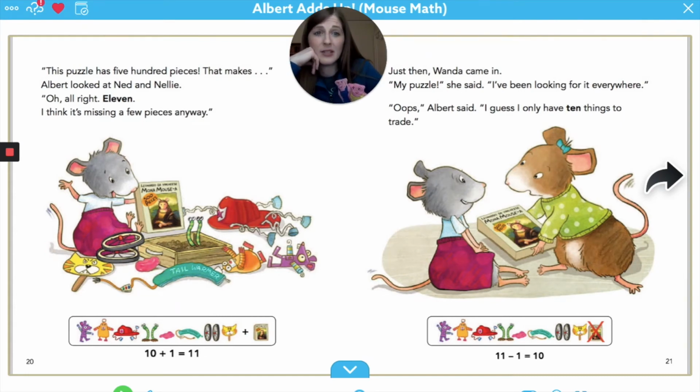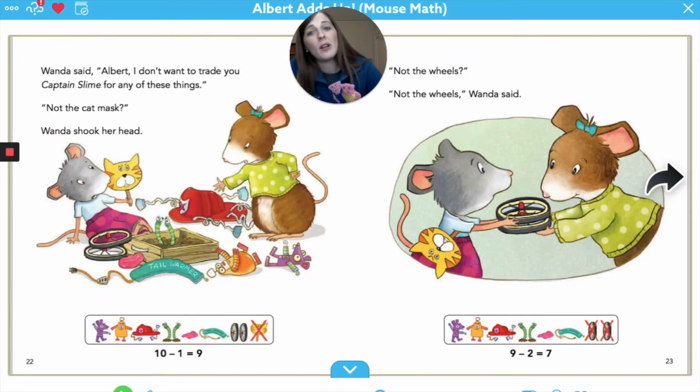Now, when Albert found out that the puzzle was actually Wanda's, he had to take the puzzle back from the number. So remember, boys and girls, when we were subtracting, one of our strategies was to draw a picture and we cross out or draw a line through the things we're taking away. Look at the picture. That's exactly what Albert did. He had his 11 pictures and he crossed out 1 and then he counted them up and he had 10. 11 minus 1 equals 10, or 11 take away 1 equals 10. Oink, oink, oink. Good job.